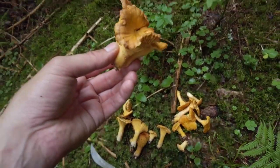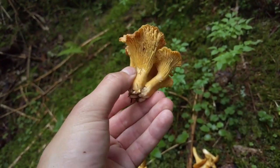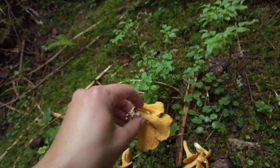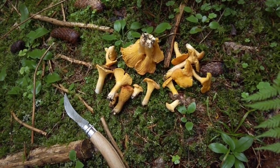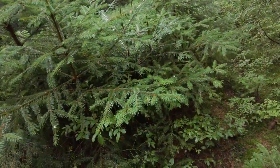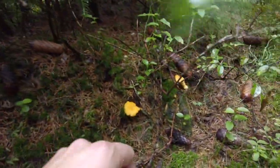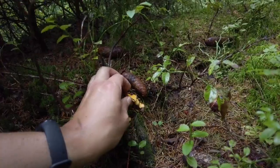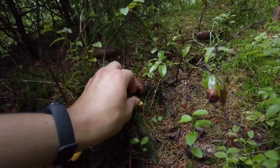I only took those which were in good shape. And the most interesting is this monster. So before I clean them, I'm showing them to you. I think if you like chanterelles, then this could be a very nice video for you, because we have so many of them today.